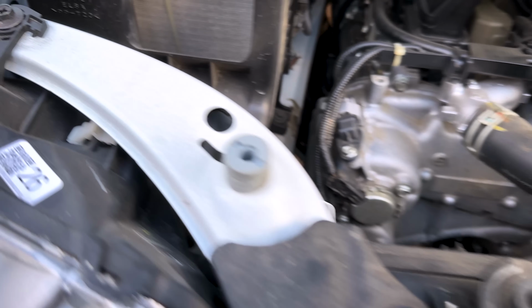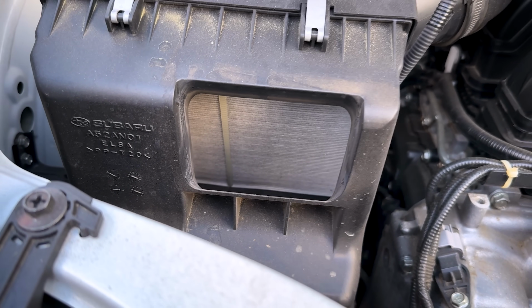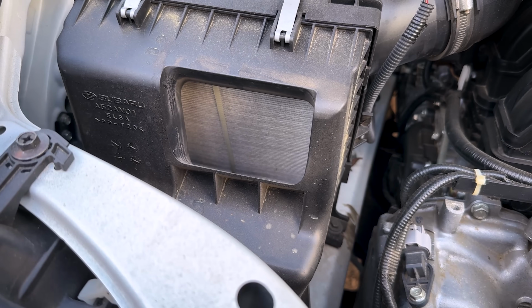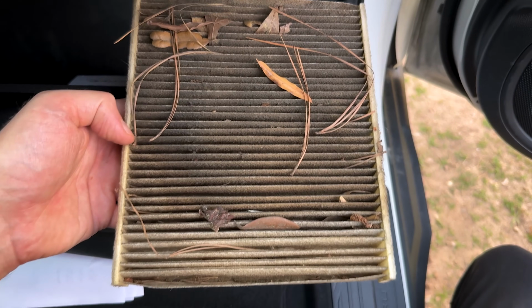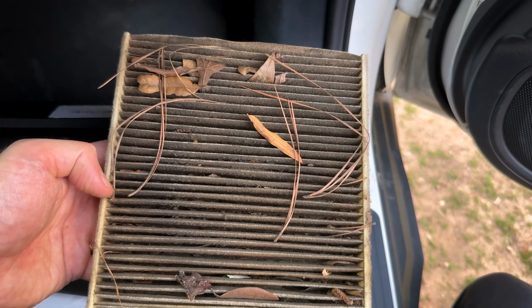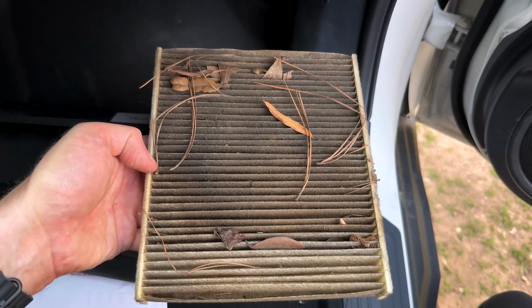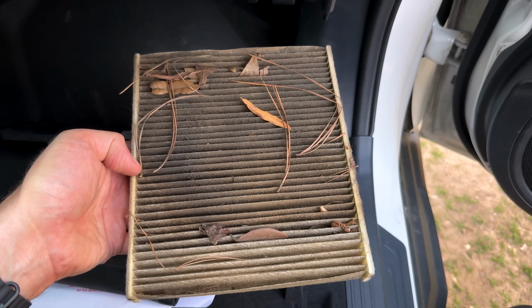Got the snorkel out of the way. Our air filter looking pretty good. A little bit of dirtiness there, but still in great condition overall. I will definitely be advising a cabin air filter; it doesn't look like it's ever been replaced, or it's been quite a while since it's been replaced. So other than that, looking pretty good for 72,000 miles and a 21 model.